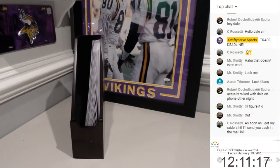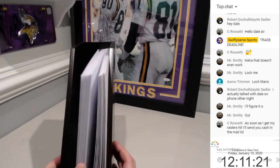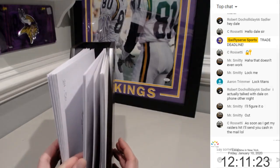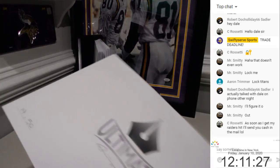There we go. All right, it's number 19. Again, this is my jam. There better not be a dud in 19. I'm gonna be pissed, because this is my jam. It should be good. It's gotta be good.